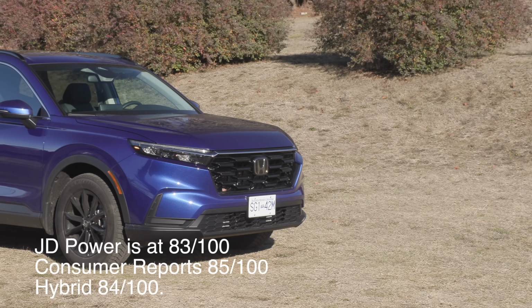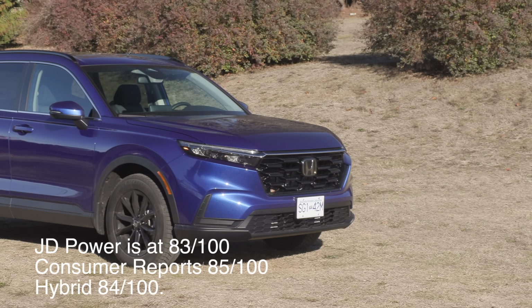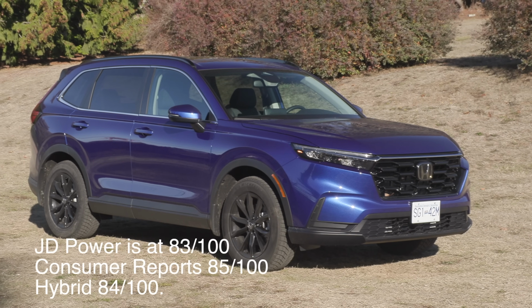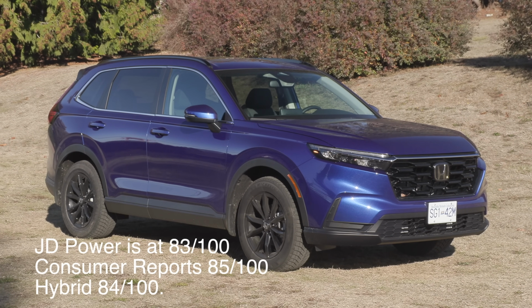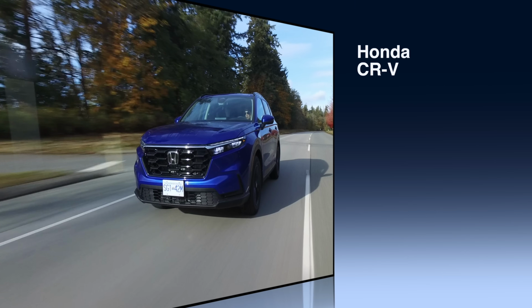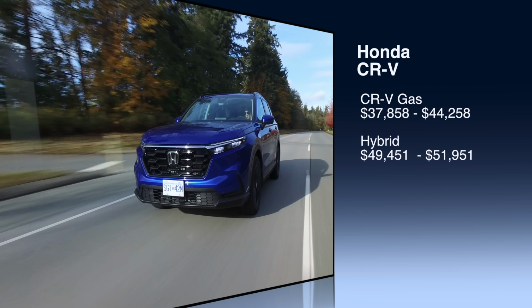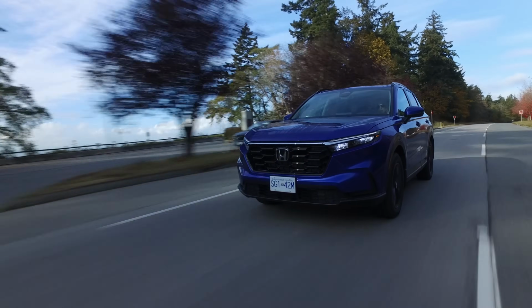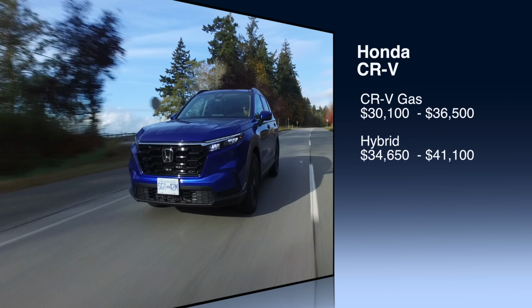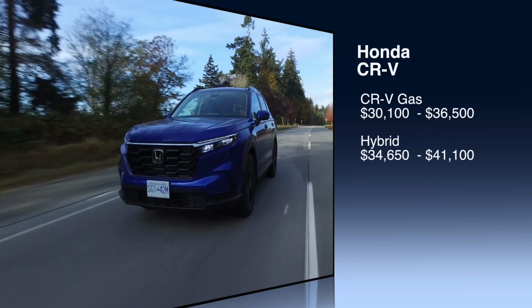J.D. Power gives the CR-V an excellent overall score of 83 out of 100. Consumer Reports gives the gas model an 85 out of 100 and the hybrid 84 out of 100. Here's the pricing for Canada, which includes freight, PDI, and fees. We'll leave it on the screen for you to have a look. The gas model starts at just under $38,000, and the most expensive hybrid is a whopping $52,000 Canadian. In the United States, the CR-V gas model starts at just $30,000 and goes up to $41,000 for the hybrid.